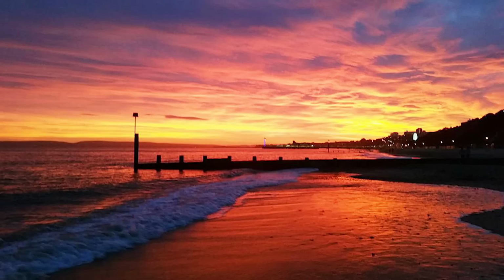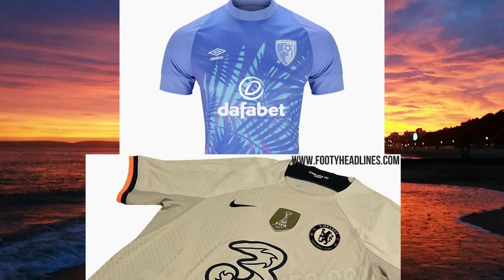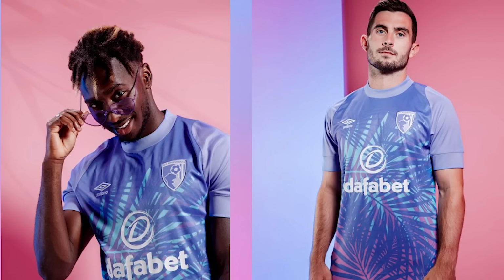I guess one cool thing is you can create a beach collage with this and the sand-colored Chelsea third shirt, but aside from that, I look forward to making fun of this Old Navy ass shirt every time it hits the pitch. But those are my top 10 worst Premier League shirts. I'd love to hear what you guys think down below.